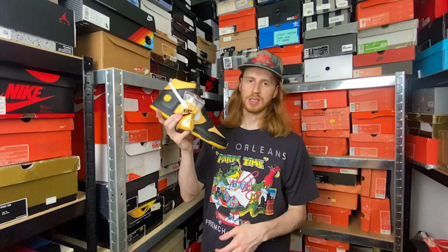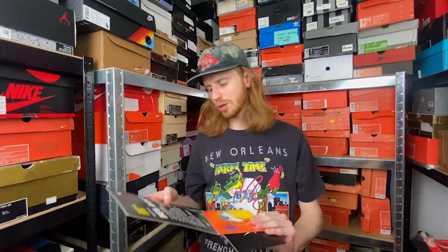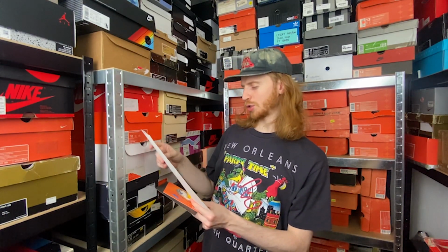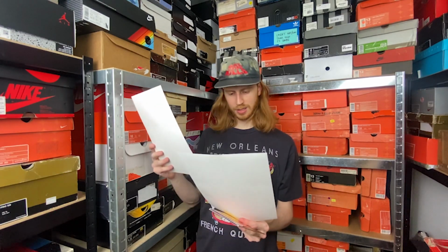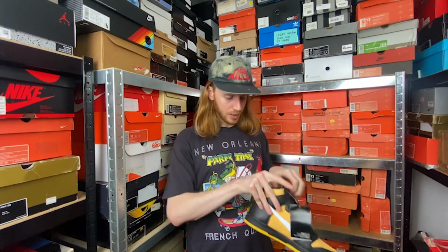You have the laces still attached, Japanese tag on the other shoe, and it also came with this paper which reads Memorial Card 2010, and then the text is in Japanese, so I won't be able to read that out. This pair is from 2010, again Nike ID on the tongue. But this pair is a size 9.5 US.